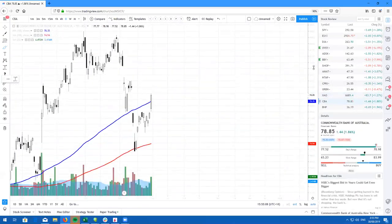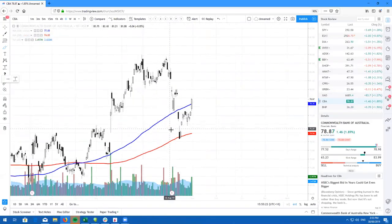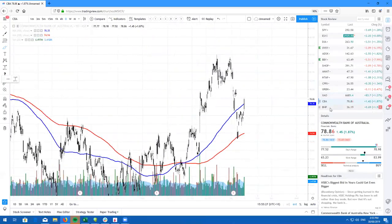Let's take a look at CBA. And this was just a glorious double bottom. And right now we are closing above the 100. I did say back here, if you're looking to go long, here was the time to buy off the 200 on the daily chart. So if you did take that opportunity to buy CBA, then well done to you.